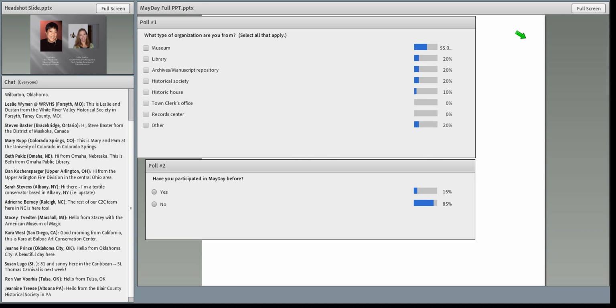Okay, 15%. And for number 3, this is going to take up a little bit more space, so let's just take a second here. Half of the people joining us today are from a museum or an organization that is a hybrid of a museum and something else. We've got about 20% library archives, 23% historical society. All right, this is pretty good representation of what we normally have.